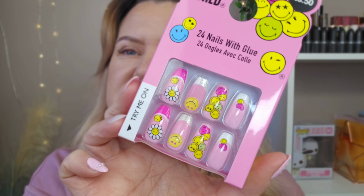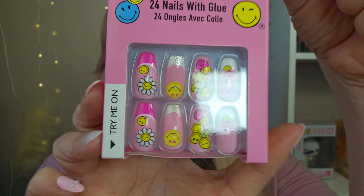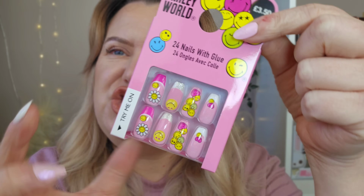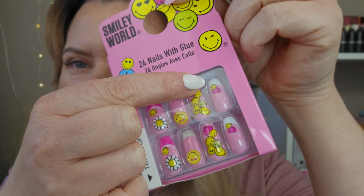Then I picked up some nails. I always have to get some nails, don't I? But I thought these ones were really, really cute. These were £3.50. They're Smiley World ones like this. These are probably, as they are, a bit too long for me, but what I always do is I check if I were to cut off just a little bit, how they'd still look. And I think these ones are going to be all right. As I always say, I get on really well with Primark nails. They last me just over a week. What more can I say? And they're a good price as well.